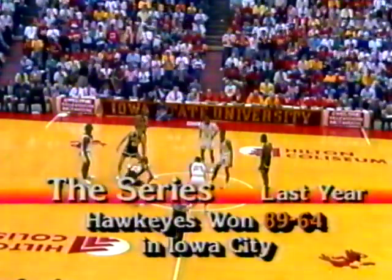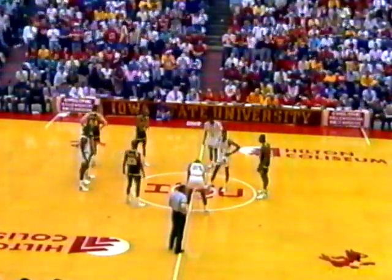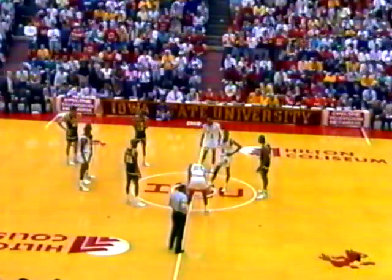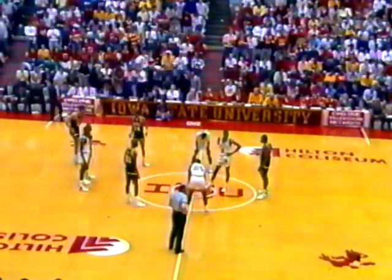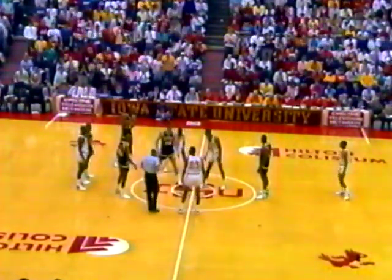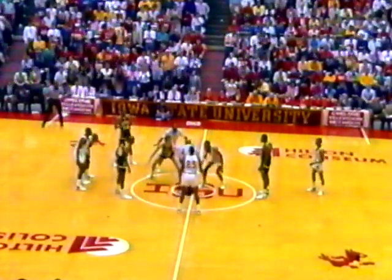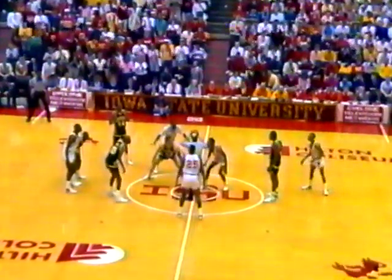Last year, Iowa won 89-64 in Iowa City. And of course, here in Hilton Coliseum, Iowa State has prevailed in 5 of 8 meetings with Iowa since the series resumed in 1971. The officials keeping the reporters back on both end lines and the cameraman. Phil Bova will toss it up, and it'll be Al Lorenzen against Lafester Rhodes. And the game of the year is underway.